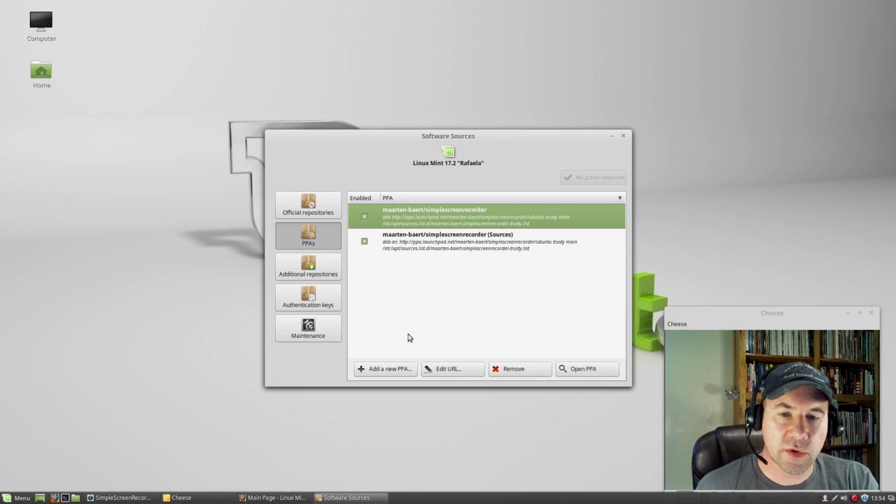Now you can also use this if you've created some problems by adding a PPA and it's added some software that's giving you issues, you can go and fix that issue from here as well. What you would do is go and delete whatever particular PPA is giving you issues. So, let's say, for example, I wanted to get rid of the simple screen recorder. I would select that PPA right there, click remove.